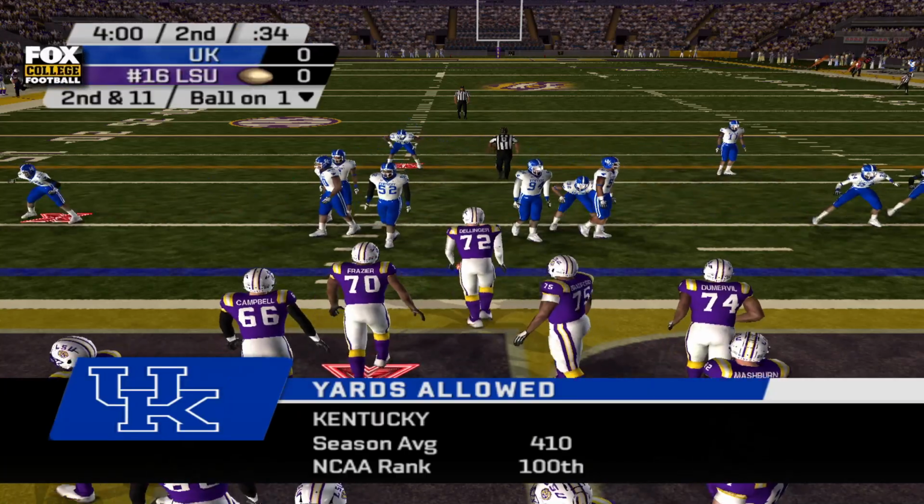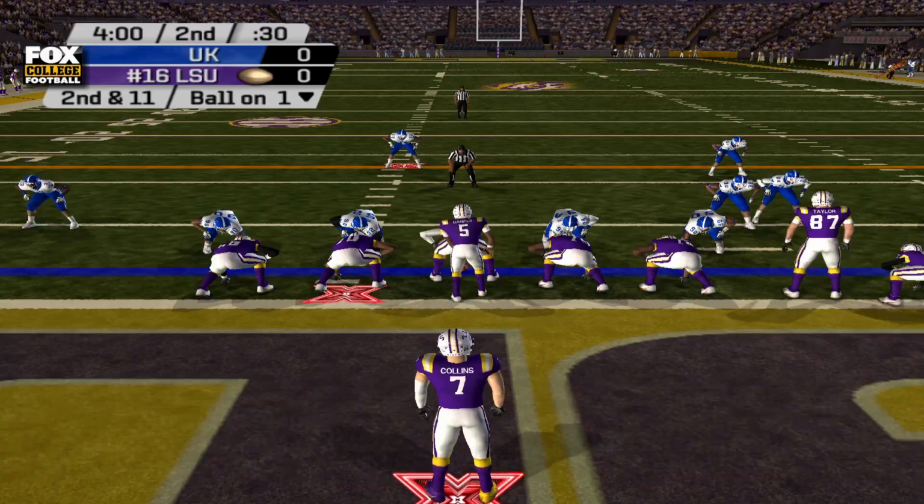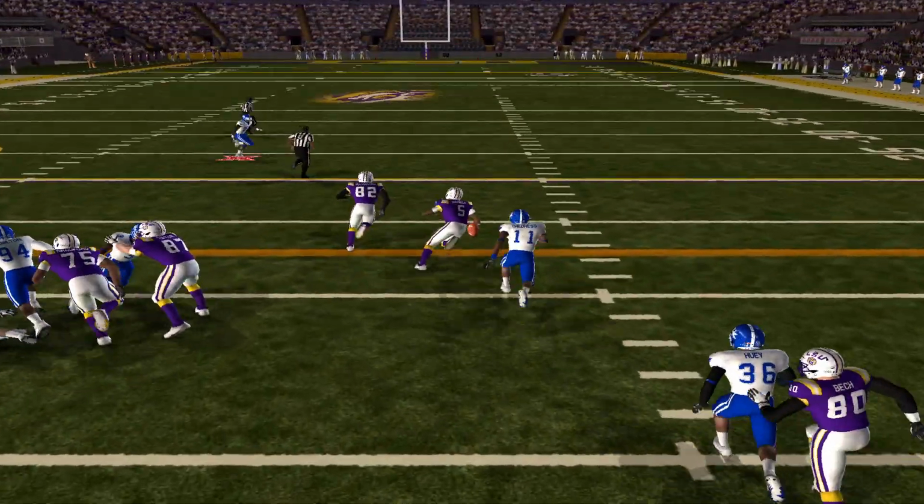Kentucky has a defense that, well, it's just plain bad. Have a look at the numbers. Hey, you're being kind, Brad. They can't stop anybody. They better start tackling better. It's going to be another long day.